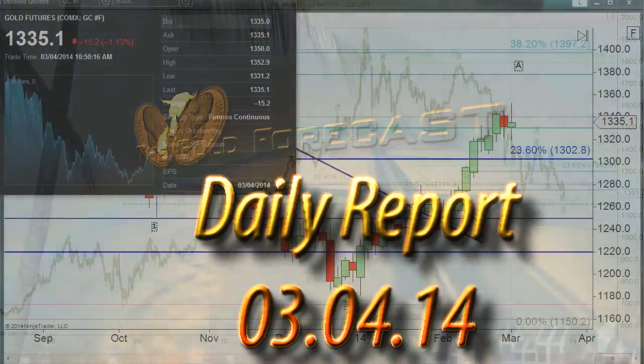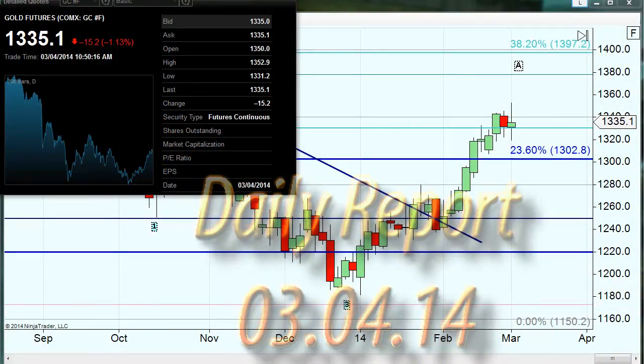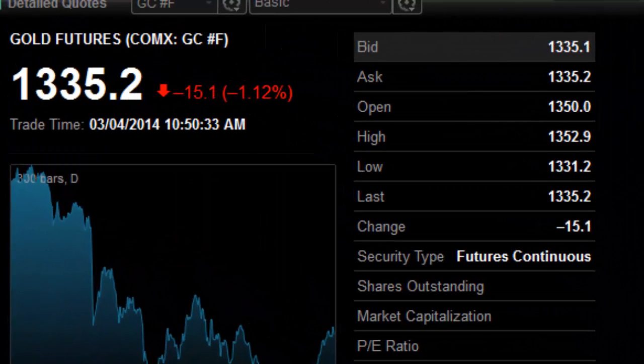7 o'clock in Honolulu, 4 o'clock in New York on Tuesday, the fourth day of March 2014. And this is the daily report for gold and silver. Market giveth and the market taketh away.